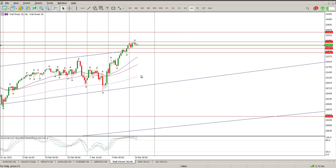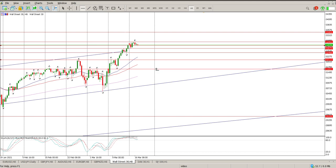If they decide not to do anything and they leave it, then you can probably expect a fairly deep pullback. I don't even think these areas of structure will offer any support. You'll probably find support down here at 32,113, and if that gives way, you'll definitely get support down the bottom here at 31,665. So it's kind of a coin toss scenario at the moment because you have no clue what these guys are going to do.